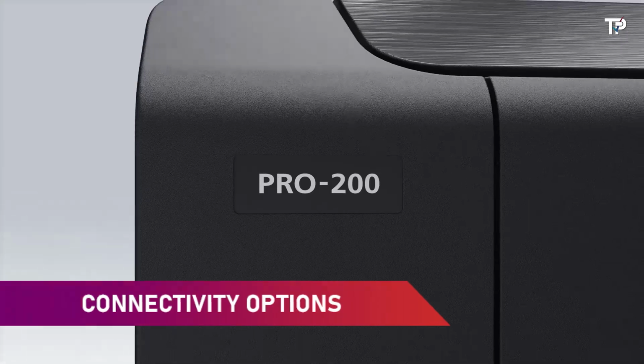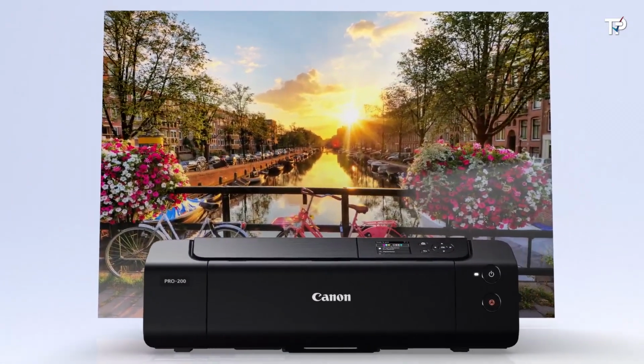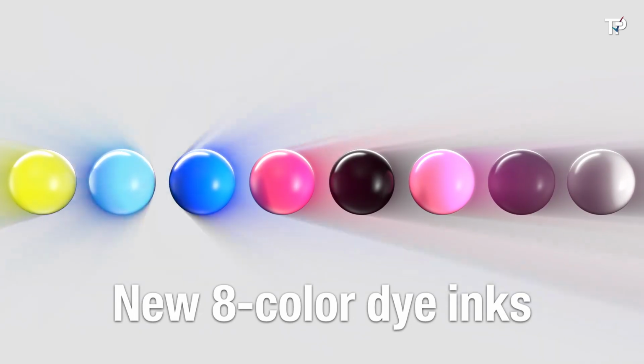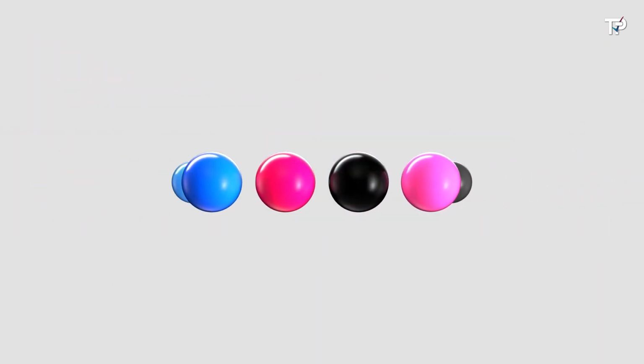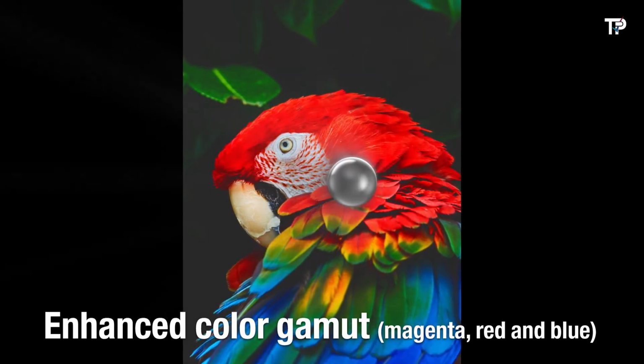Choose a printer that supports various connectivity methods, such as Wi-Fi, Bluetooth, USB, and SD card slots. This versatility allows you to print directly from smartphones, tablets, and cloud services, making the process more convenient.